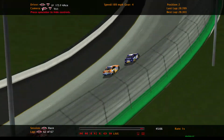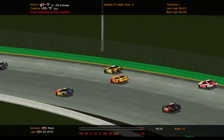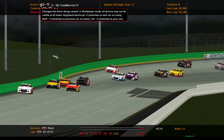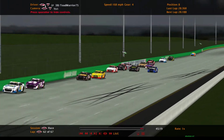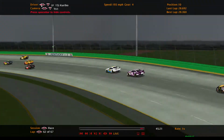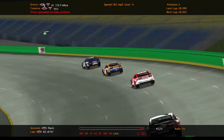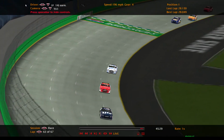F4 Ace, second place. Cade third, fourth. And we see some guys in top 5 here. Toad in the wall. A lot of drivers in the wall. It must be those tires are starting to really not hold up as well as they should. Arn is completely checked out though.